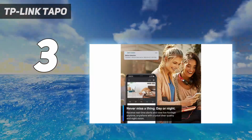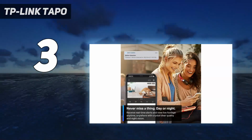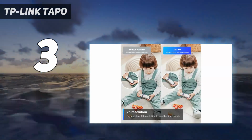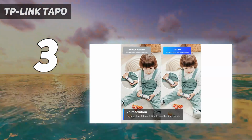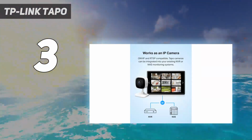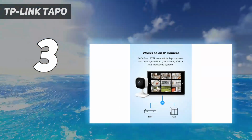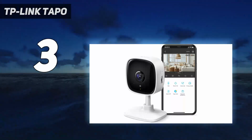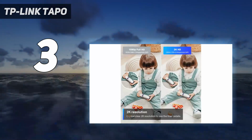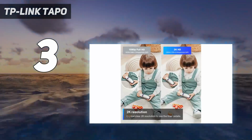There's no HomeKit or IFTTT support, but it works with Google Home and Amazon Alexa, though it was a little slow to load the stream on my Nest Hub. The motion detection is reliable, and you can tweak the sensitivity and customize notifications. Video is crisp, but the frame rate is only 15 frames per second, which means fast-moving subjects appear blurry.